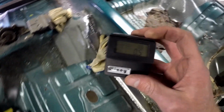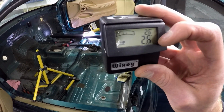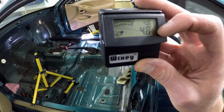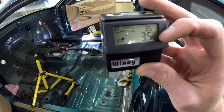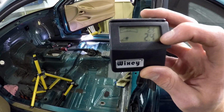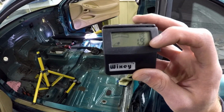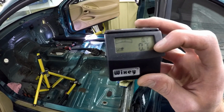Let's see if I can get this in the camera right. Let me get out of the car. You can see on this one, there's an upper number and then a lower number. This upper number is your absolute level, so this is in relation to the earth. This lower number here is relative. So you set it on something and then you hit the 0 button, which is this one here, and it'll zero that out. So you could set it on something and then hit 0, and that'll be your 0 point, and then you could put it on something else to see where it is angle-wise compared to your first point.